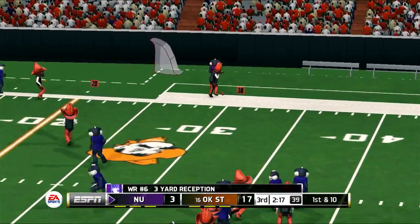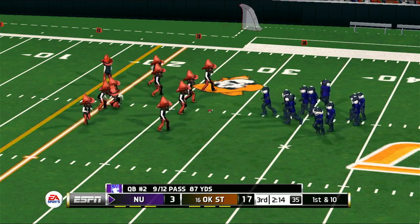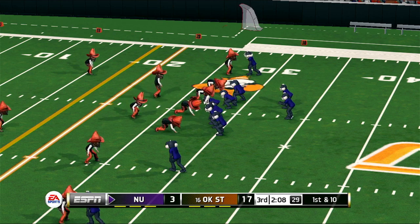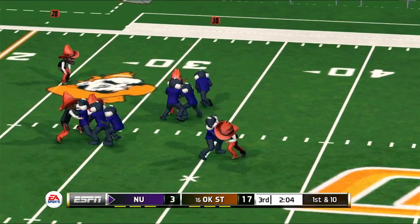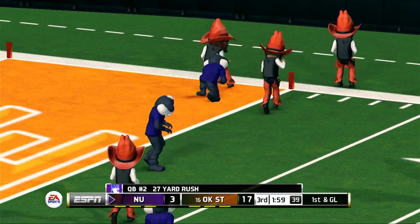He's out of bounds at the 28. Gain of 3 on the play. From the 28-yard line, first down. He's going to try and scramble. Decides to tuck it in, and he's got space. He's at the 20. What a play, and that'll set up a 1st and goal.